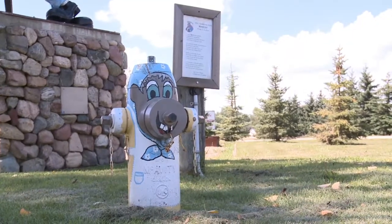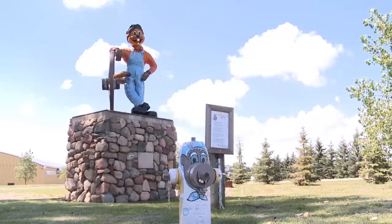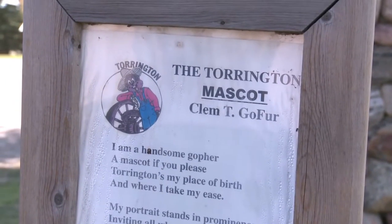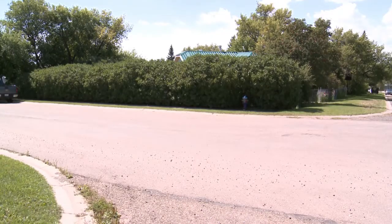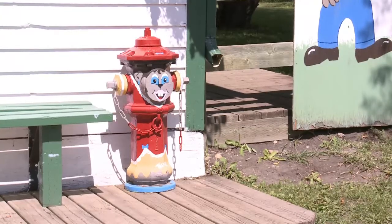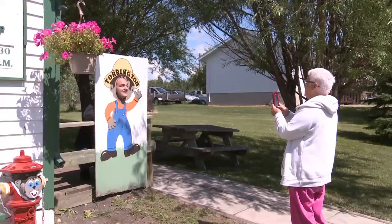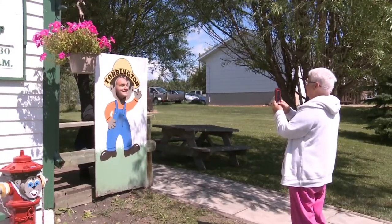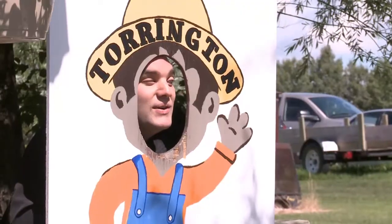Besides the museum, gophers are definitely everywhere here in Torrington. Outdoors, a 12-foot-tall gopher statue named Clem T. Gopher is the official mascot of the hamlet. Torrington's fire hydrants are painted to look like gophers. Outside the museum, they also have a great photo opportunity with a sign depicting Clem T. Gopher with a hole so tourists like me can put their own face in place of Clem's.